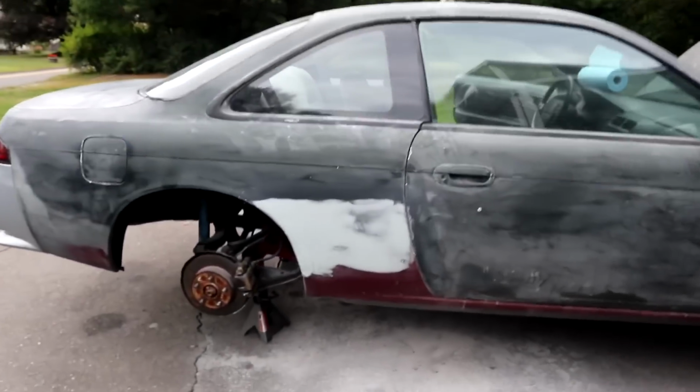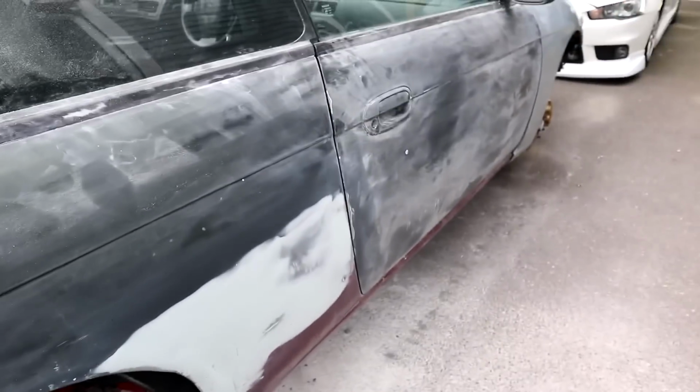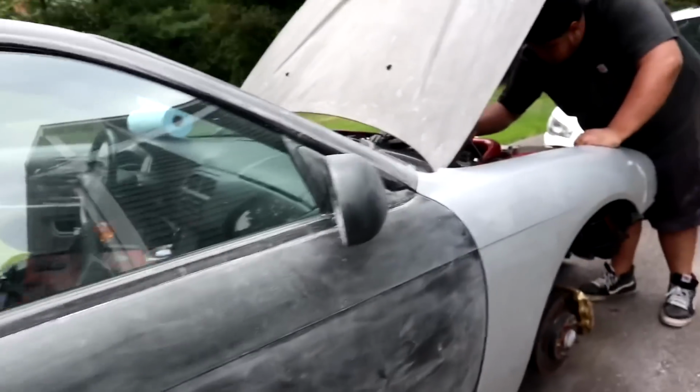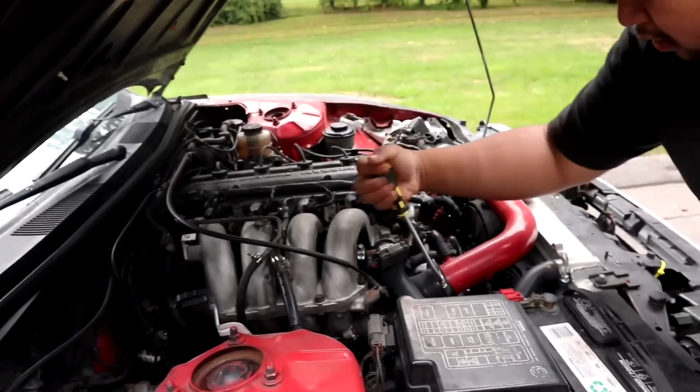Good morning. It's the next day. I'm not in the shop today yet. Don's been doing body work on this, and he got some BC coilovers that we have to put in. What are you doing about that?